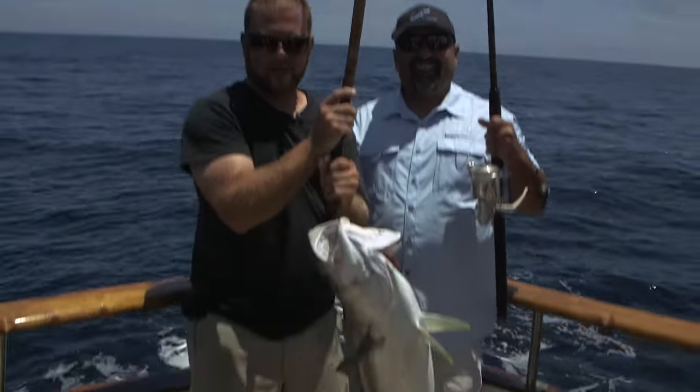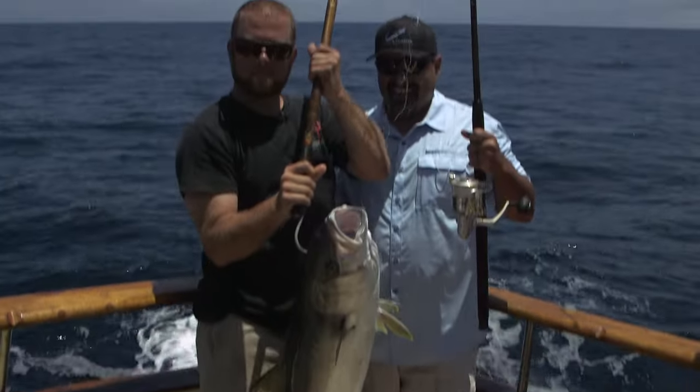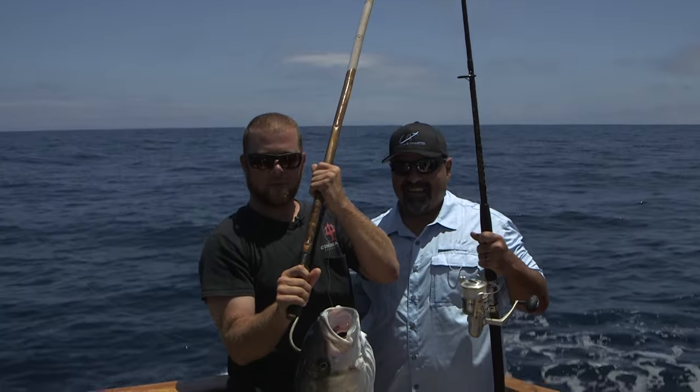California kelp yellowtail right here, fishing offshore, 2015, nice and close to home.